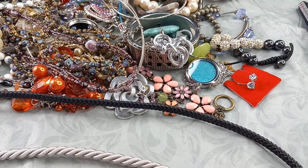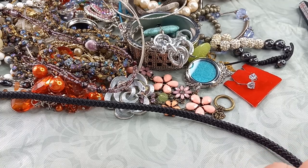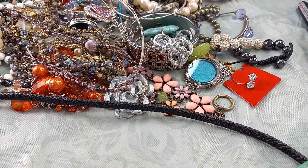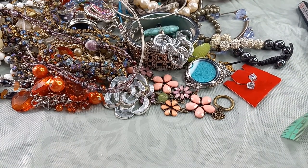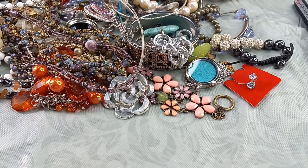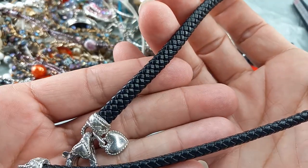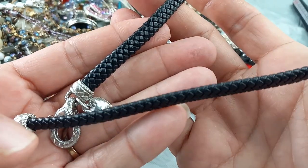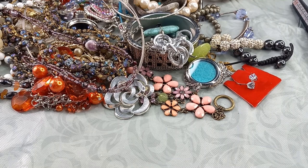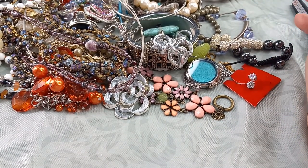All right, so the silver one, which is a ribbon, like a string, is an 8-inch drop. Okay, and the leather is 15 inches. This is fantastic. So, oh, love her. Put that in there. All right, so that is it for the super fantabulous pieces. I was so excited to see.